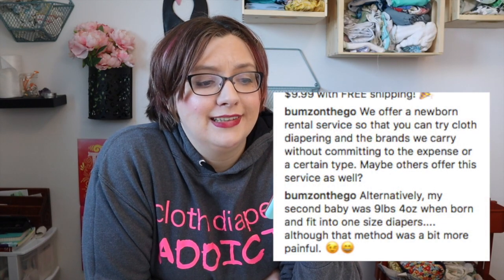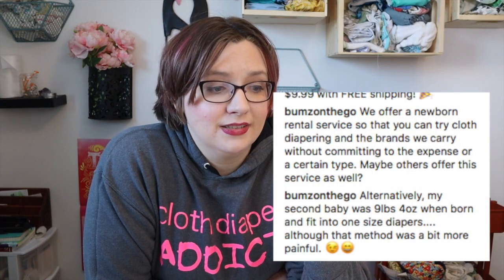Little Helpers Diapers commented they have a trial package. So that's the other thing. Some brands do offer cheap trial options. That's a great way to build your stash, try a bunch of different types, and see if it works for you. Bums on the Go is another Canadian cloth diaper retailer, and she offers a newborn rental service.